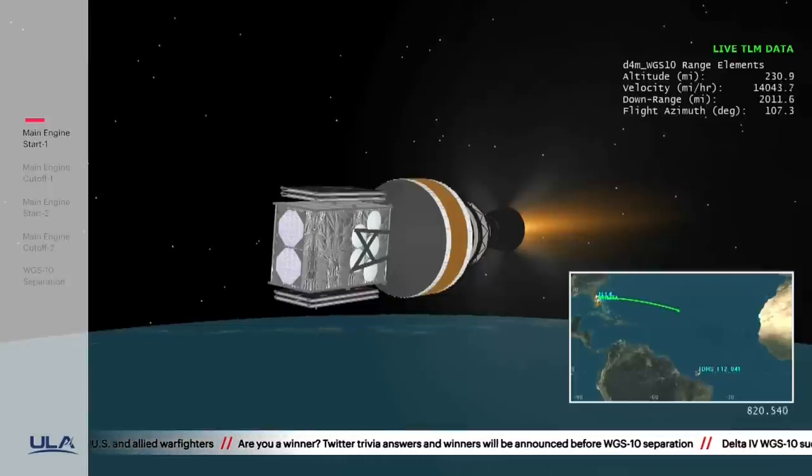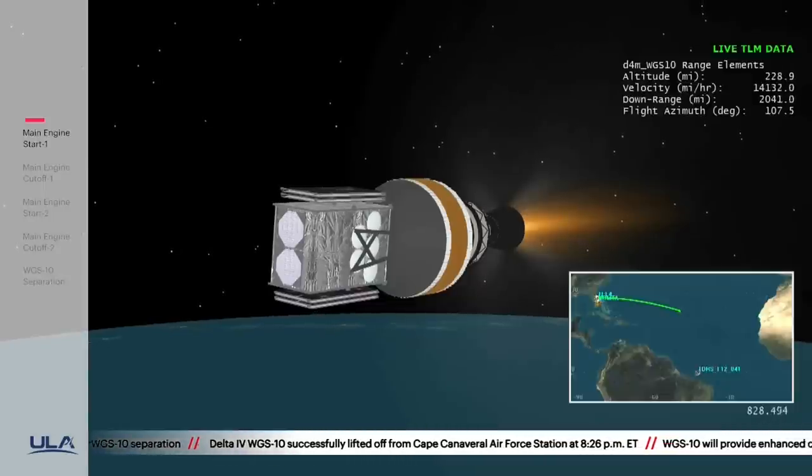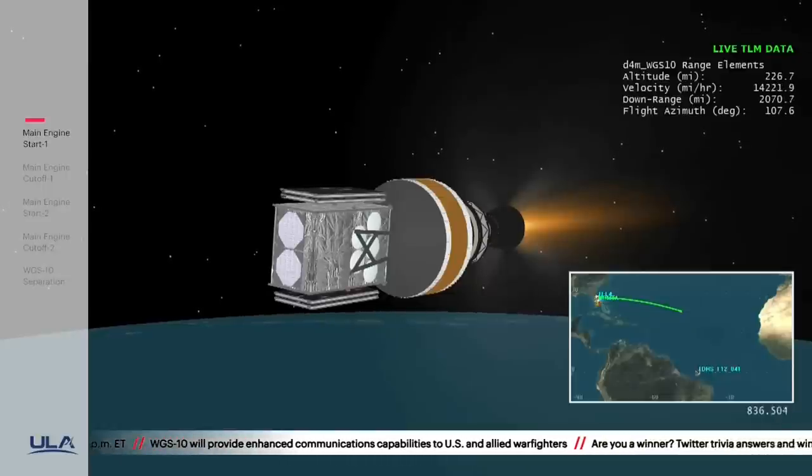So the payload control system itself was developed by Boeing in parallel with the construction of the WGS satellites. That system is deployed at various sites around the world, and it is what's used to collectively manage the configuration of the WGS fleet.